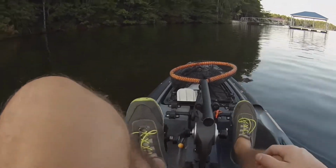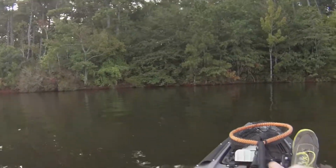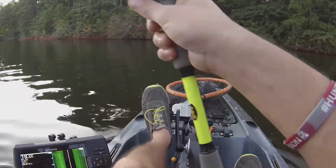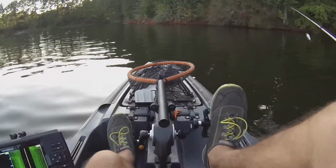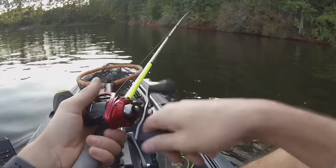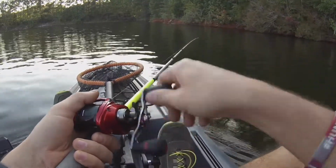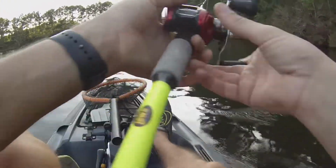All right, guys. I'm not gonna spend a lot of time on this bank. I just usually do really good here, especially in the fall and in the spring. So I'm just gonna throw my square bill. I might throw my fluke around right here. I don't think I'm gonna throw top water right here. I think I'm gonna save the top water for the docks. Just gonna see if I can't get bit up in here. I don't have much longer to fish.